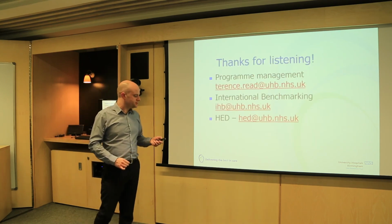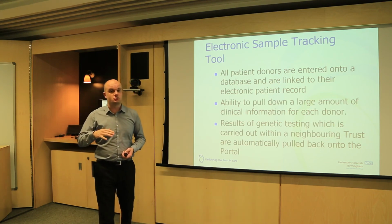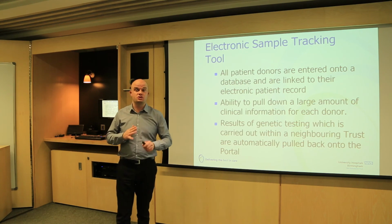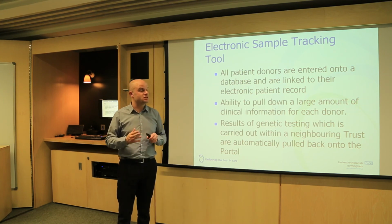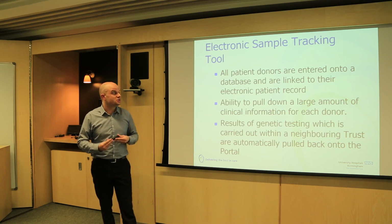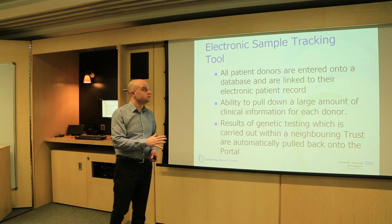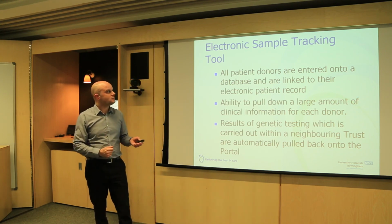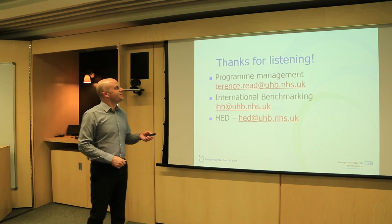The reason I mention that is because it relates to the Genome project, which is going to be launched in February, where we're hosting, alongside 8 other hospitals in the West Midlands, the genome sample collection, which is the commitment to collect 10,000 genomes within about 3 years. And we're going to use the electronic sample tracking tool as a platform for that. And we're going to be adding functionality for SNOMED as well to do that.